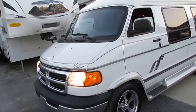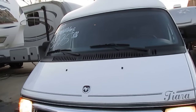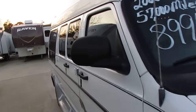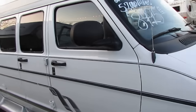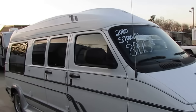I'm not taking a dime less for it, folks. Try to find a 57,000 mile high top conversion van in this good a condition with everything working on it for $89.95 anywhere else, folks. Trust me. The ones that are out there are ate up with miles, or they've been from up north and ate up with rust. 3-owner Tennessee van, $89.95 while it lasts.